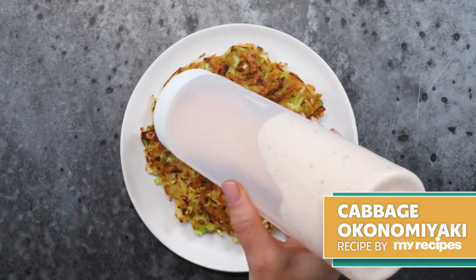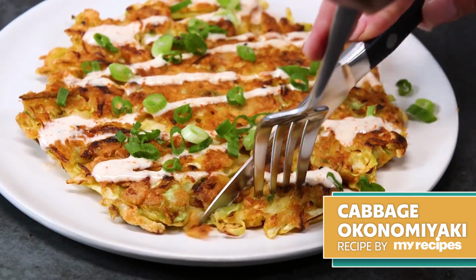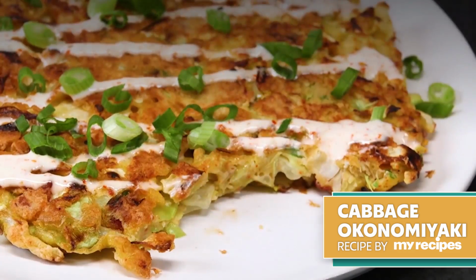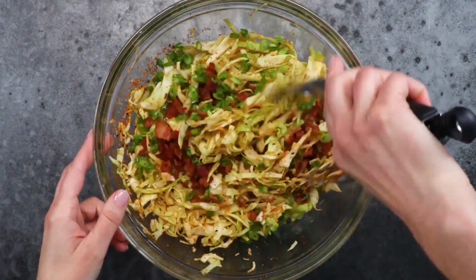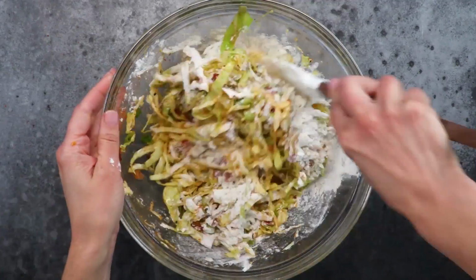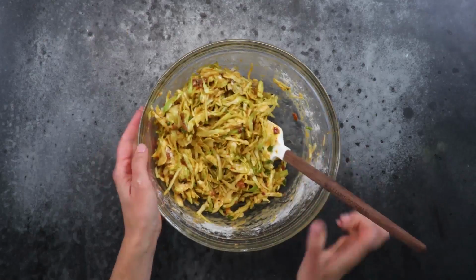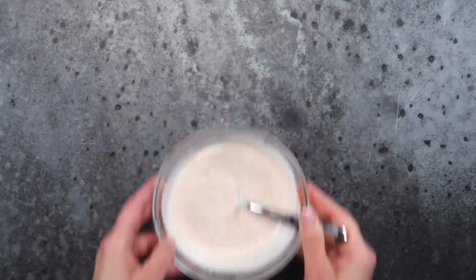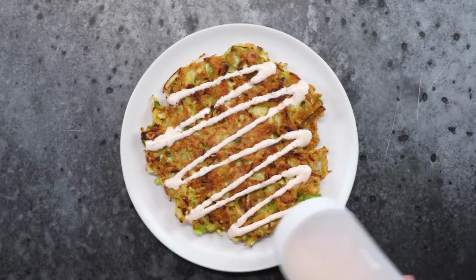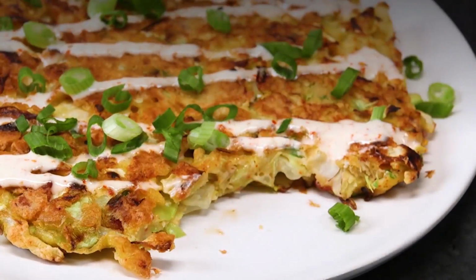Cabbage may seem like an unexpected choice for breakfast, but these cabbage pancakes, or okonomiyaki, are a traditional Japanese savory pancake. Start with sliced cabbage and seasonings like togarashi, a fiery Japanese spice blend. Once the cabbage is softened, just add an egg, green onions, and bacon, and cook. Garnish your pancake in the style of Japanese street food, with a drizzle of spicy mayo and more green onions. These might just be your new favorite pancakes.